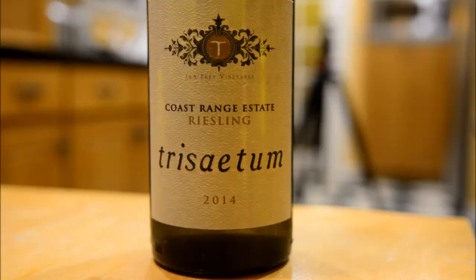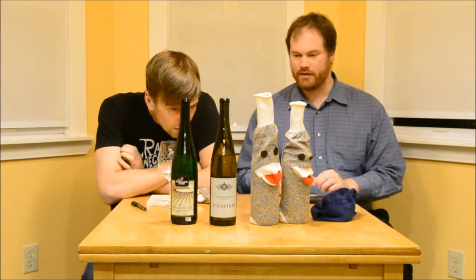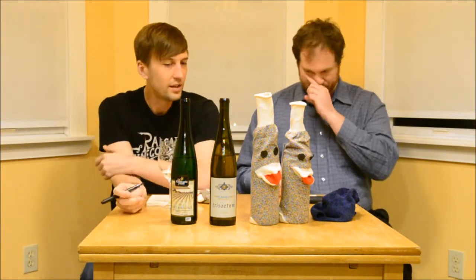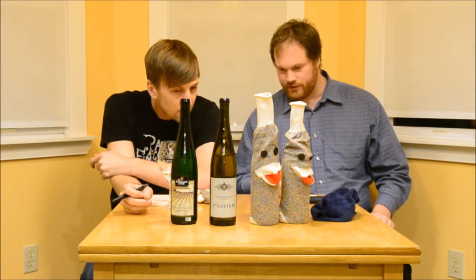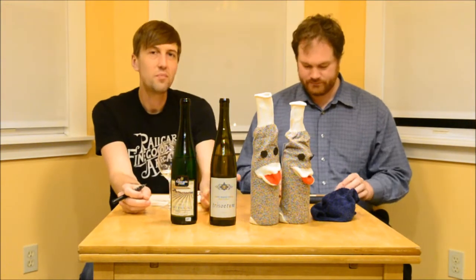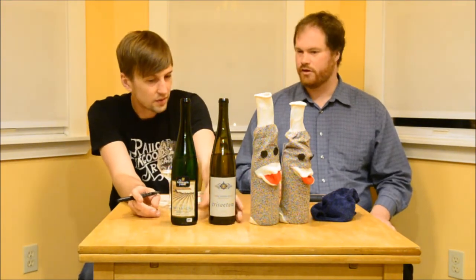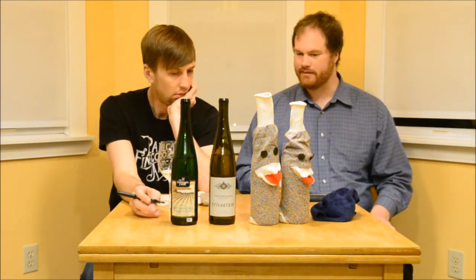So this is the Trisaetum, a brand new release, 2014 Coast Range Estate Riesling. Wow, for medium dry, this tasted sweet on the palate. Drifting towards sweet, yeah. But it's 11% alcohol, right? And in a vintage like 2014, I guess a warmer one, you've got a lot to work with.